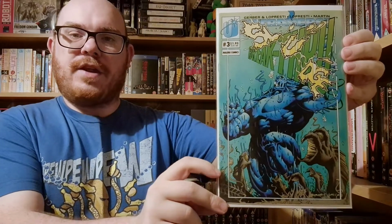Let's take a look. First up this week is Sludge number 3, which has this cover showing Sludge at the bottom of the ocean, fighting off these eel-like, hand-like, weird creatures. We've got the green, murky sea behind them and bubbles floating up. So this is a fun one to start with. That's Sludge number 3.